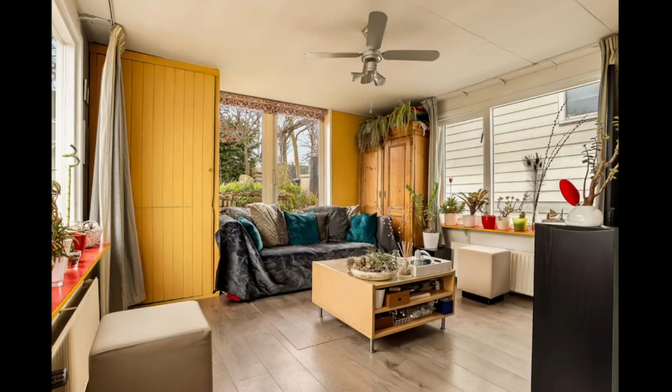Okay, so we get another look at the living room. Lots and lots of plants. These people are obsessed with plants. I hope they take better care of the ones on the inside. But it's one of those fake bamboo things. They were really popular a couple of years ago.